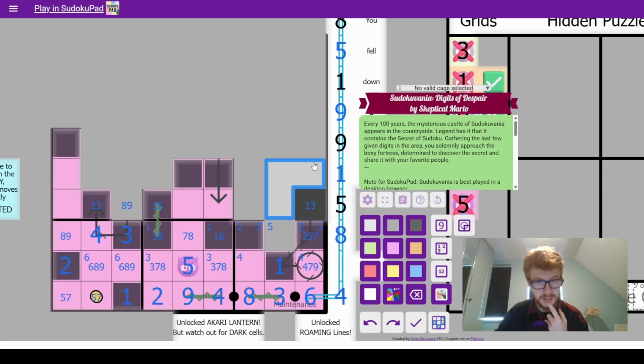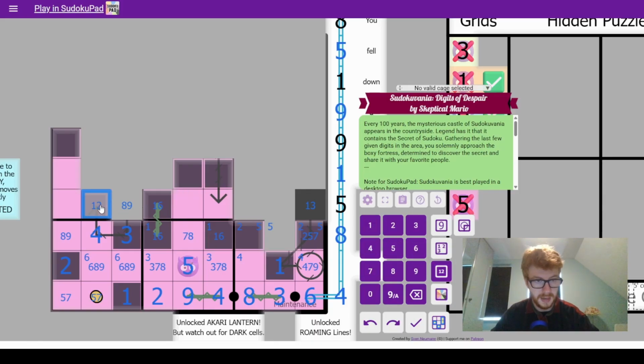But I don't know anything about these cells, so I don't know how relevant that is. If that's a 1, it does a lot of stuff, because that makes that a 6. That is 7, 8, 9. That a 2, so that's then a 9. This is the case where this is a 1, right?